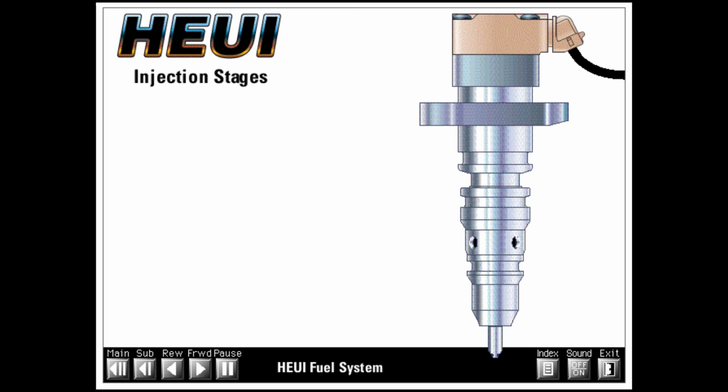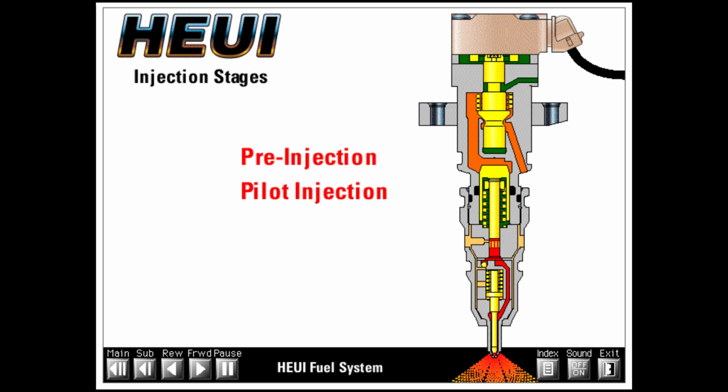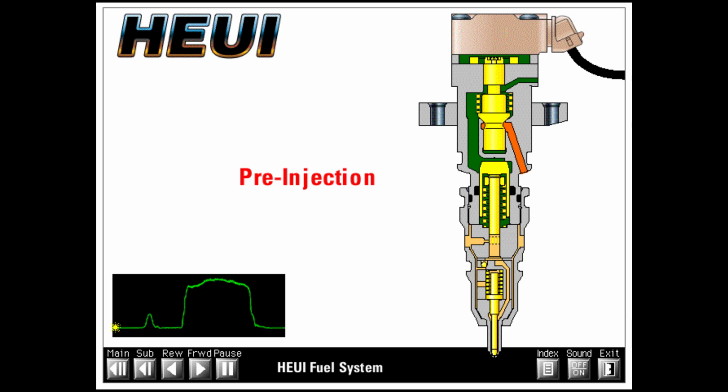There are 5 stages of injection with the HEUI: pre-injection, pilot injection, delay, main injection, and end of injection. Let's look now at each of the 5 injection cycles, starting with pre-injection. During pre-injection, the engine is running and the injector is in between firing cycles. All internal components have returned to their spring-loaded or non-actuated position. The solenoid is not energized, and the poppet valve is blocking high-pressure actuation oil from entering the injector. The plunger and intensifier piston are at the top of their bore, and the plunger cavity is full of fuel. Fuel pressure in the plunger cavity is the same as fuel supply pressure, approximately 65 psi.